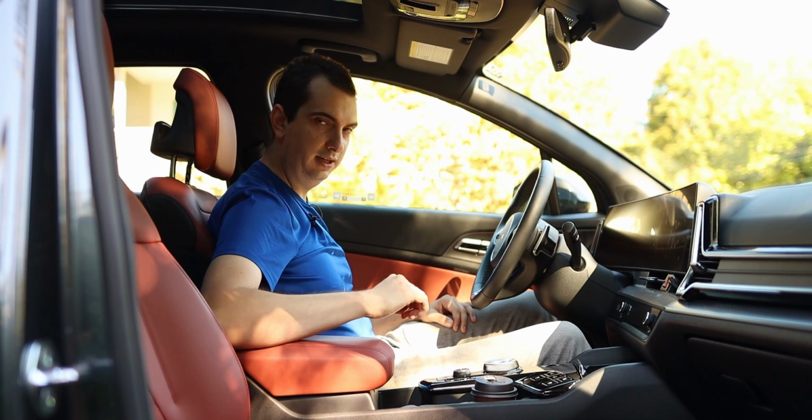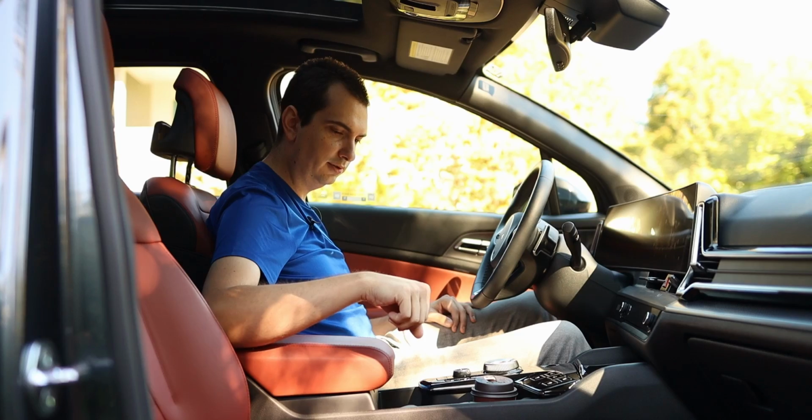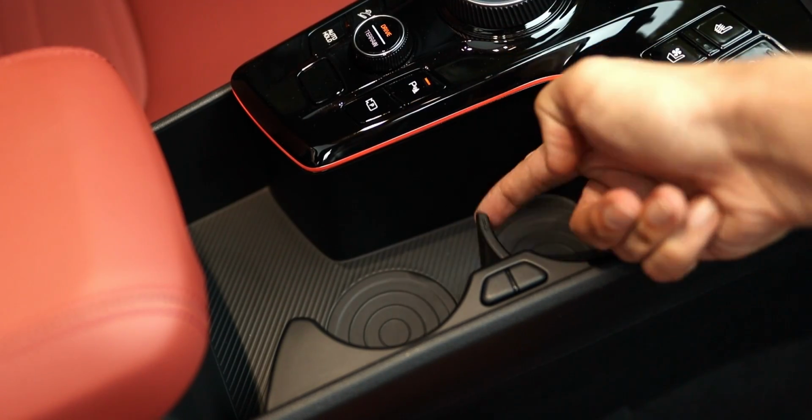But one thing that I do like about this center console is the rotating cup holders. So you just rotate it to lock it and have more space, or push this button and it just pops up.